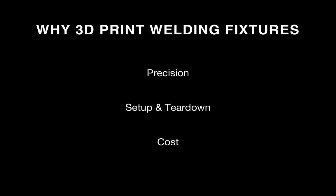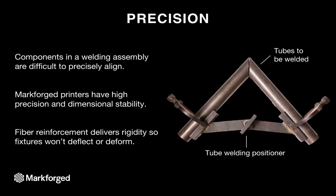So I'm going to be covering in general the 3 benefits 3D printing can provide for welding, and later show specific use cases that exemplify these benefits. So first let's talk about precision.